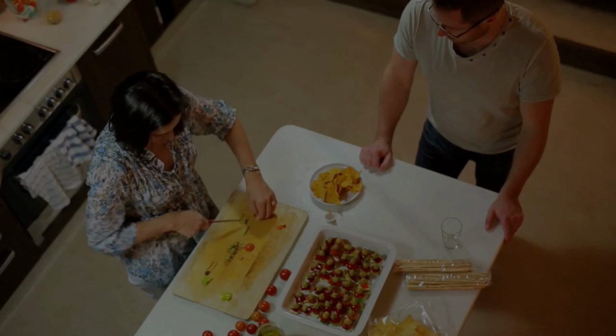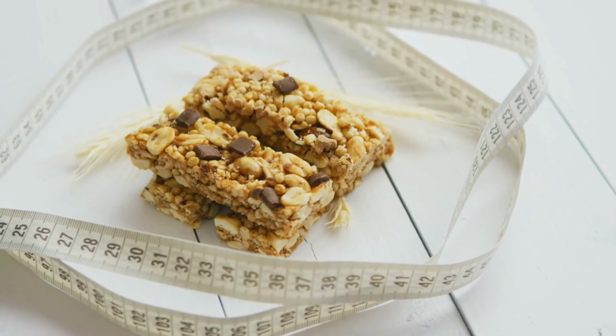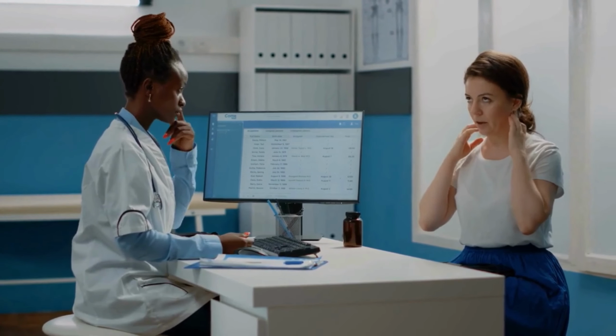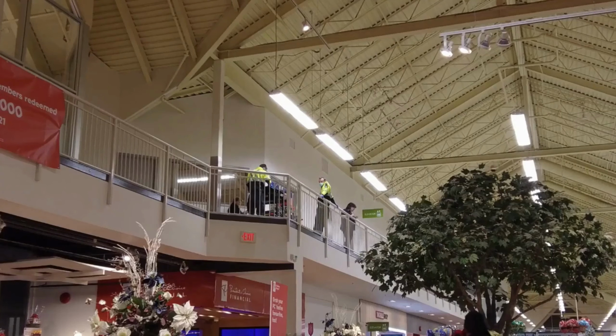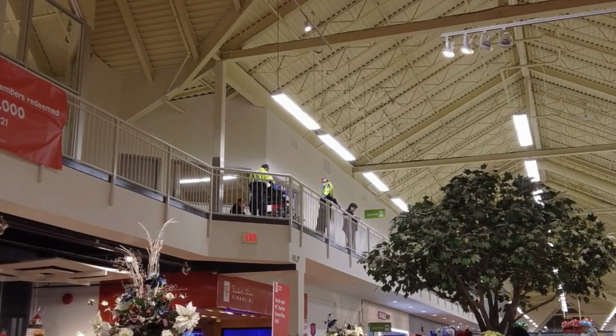Tip 2. Carry a snack. Always carry a small snack with you, such as granola bars, crackers, or a piece of fruit. This way, you'll be prepared to manage low blood sugar wherever you are. Also, consider keeping a glucagon emergency kit on hand in case of severe hypoglycemia.